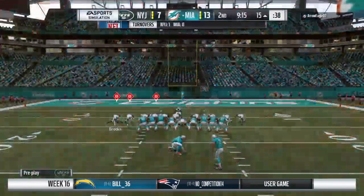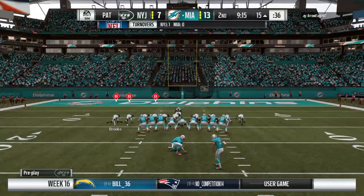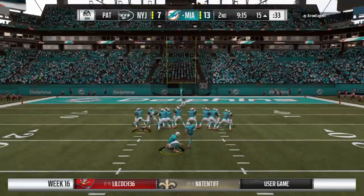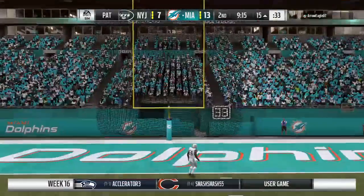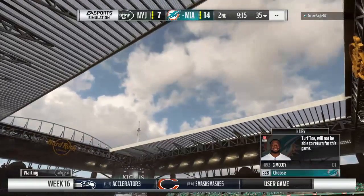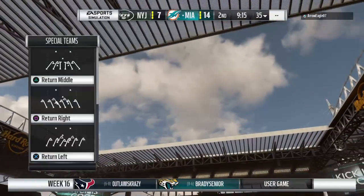Now, that was a beautiful play. A pick 6. How would you punctuate something like that, partner? What do you mean, with an exclamation mark? Exclamation mark, a big word. What would you do with the ampersand? I like it. Point after, right down the middle. And that makes the score 14-7.